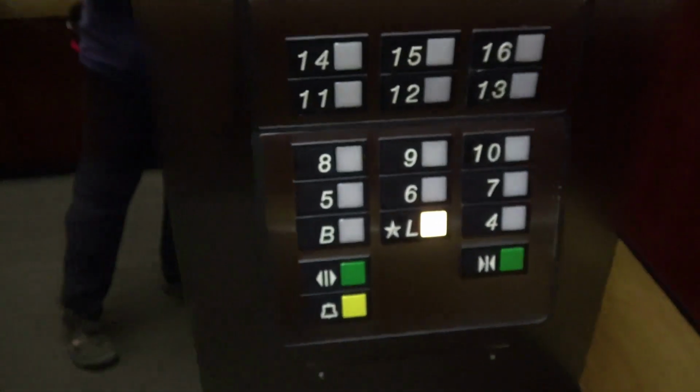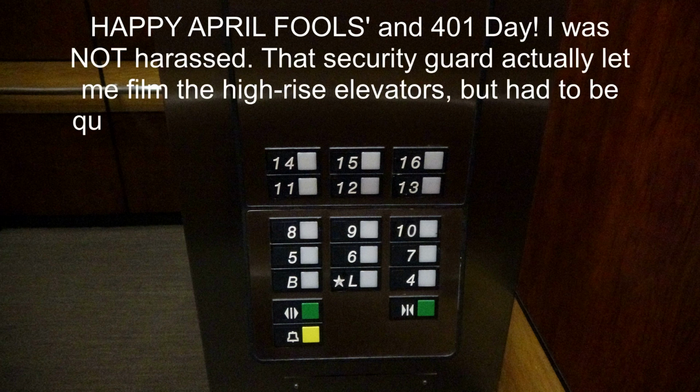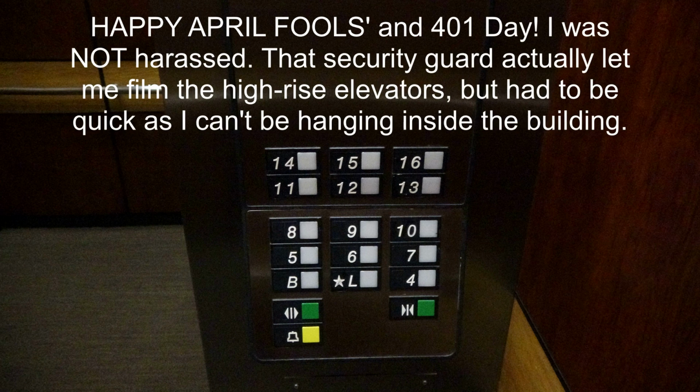Love that classic leveling. All right, let's go on to L, and we'll get a cab view. These are fast elevators. Button goes up. These are the high-rise elevators here.